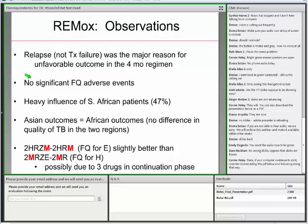Importantly, there were no significant fluoroquinolone adverse events. With moxifloxacin, we have concerns about joint arthropathies, Achilles tendonitis, and QT prolongation. Neither of those were detected. The study was heavily influenced by the South African arm.